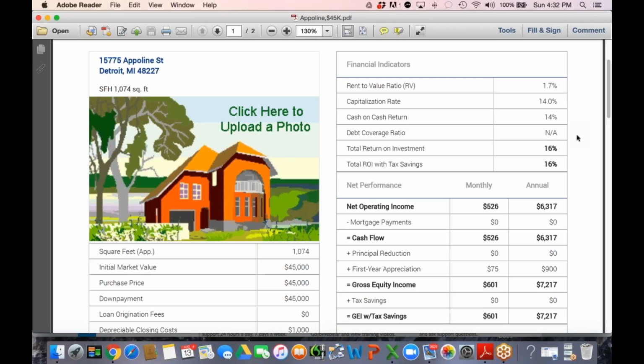So the benchmark is really 1% of the purchase price, but oftentimes in other areas of the country, the investment home purchase is even below a 1% ratio. So in this particular case, it's 1.7%, which I must say is quite attractive. Something I have not seen personally, I don't think ever before.